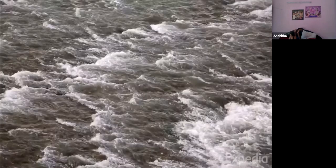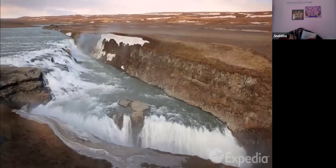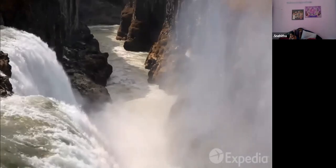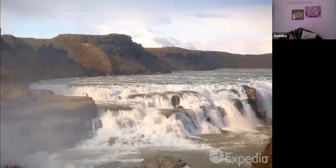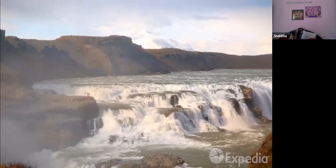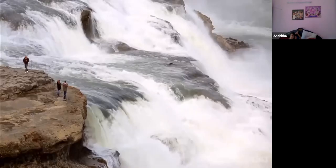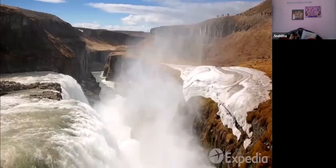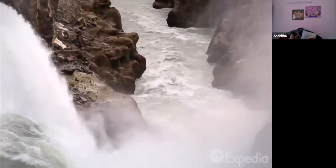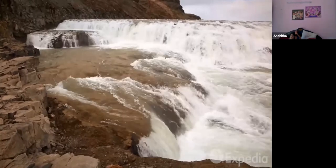If there's one natural wonder in the Golden Circle that outshines them all, it's Gullfoss. Early last century, the waterfall was threatened by a hydroelectric project, until a local farmer's daughter walked barefoot to Reykjavik and threatened to throw herself from the falls unless the project was stopped. Today, that woman is regarded as Iceland's first environmentalist, and the Golden Falls have been protected forever.